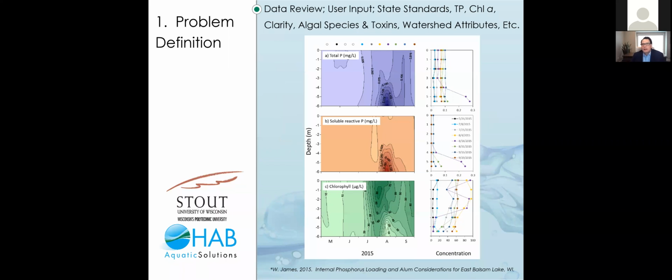Step 1, I realize I can't read the top of my screen the way the Zoom is here, but I think I remember what it says. It's just really a review of everything we know about the lake. You know, what's the phosphorus? What's the chlorophyll? Are there any water quality standards? Let's ask the lake users what they think of the lake, what the problem is. What are the algal species, toxins? What are some of the watershed attributes, land use, things like that? What's available?